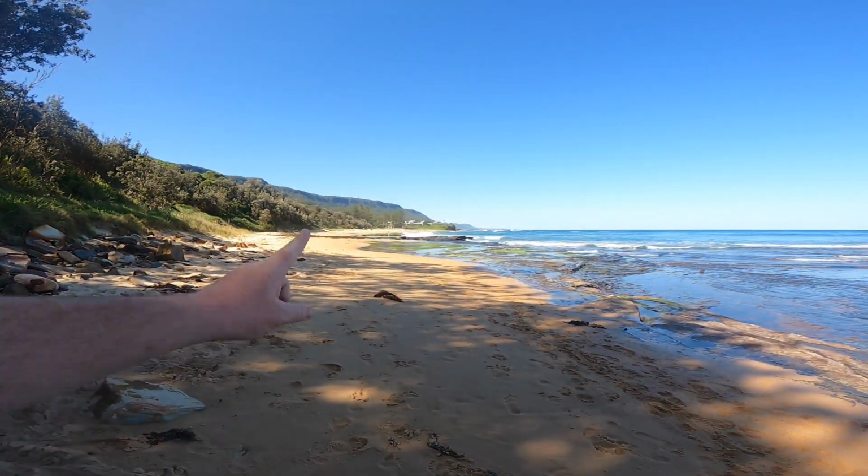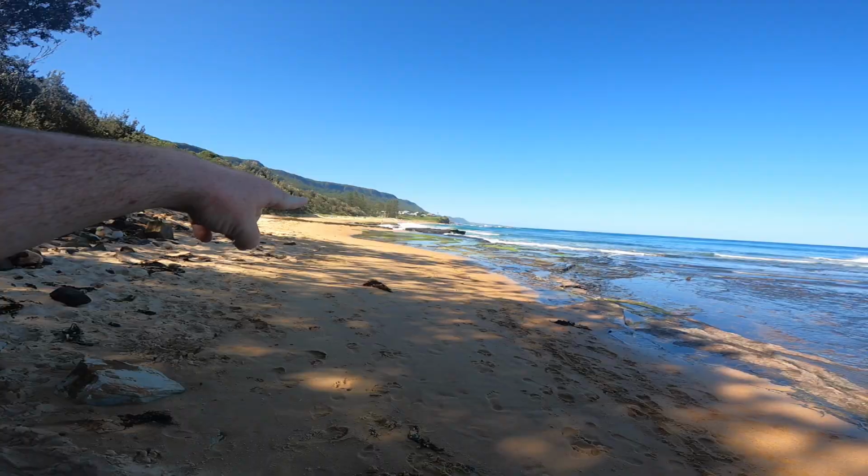Okay. That part of the beach. It was beautiful. Small, but beautiful. Now, we're going to go have a look at this side now.